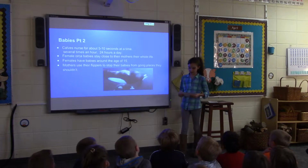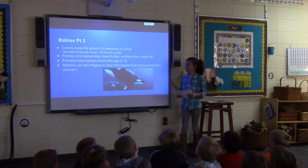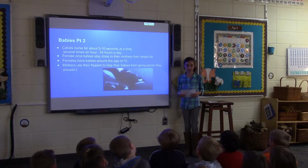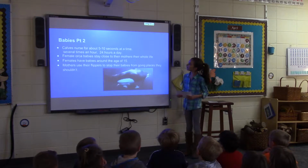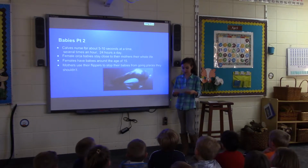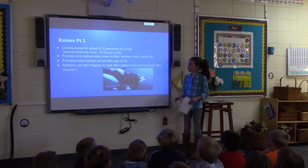Female orca babies stay close to their mother their whole life. But with males, they leave after about 1 to 2 years. And females have orca babies at the age of around 15.